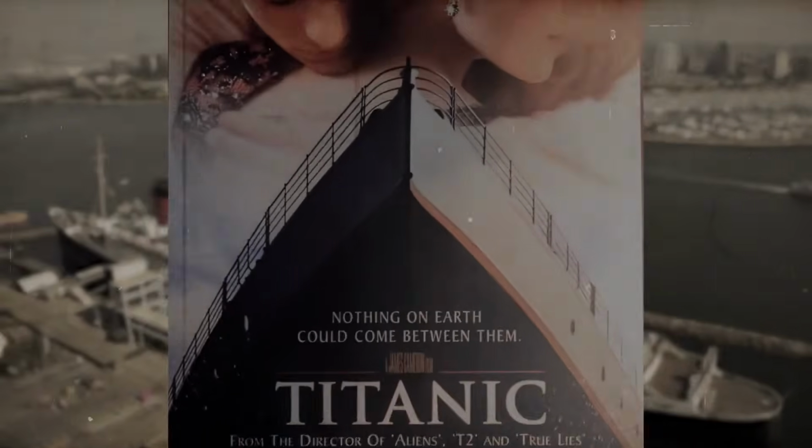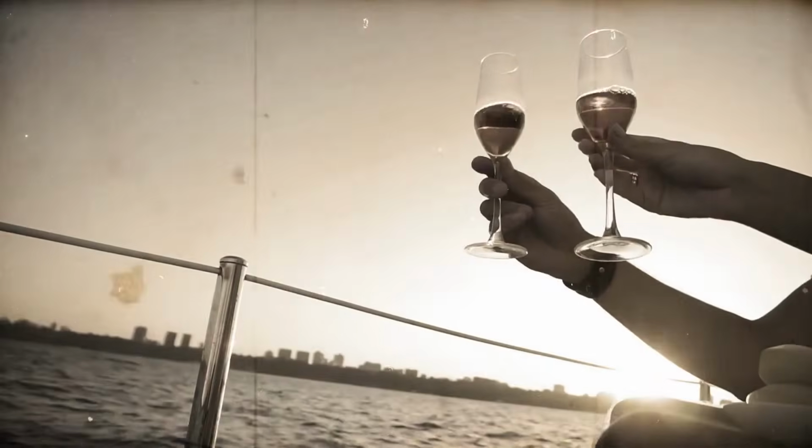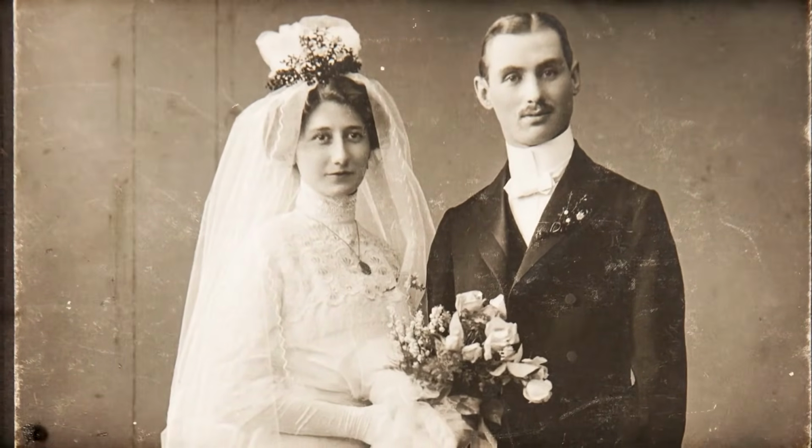We've seen it in the movie, but there were some real-life love stories happening on the Titanic, too. 13 couples even took a trip on the Titanic as part of their honeymoon. One of the couples owned Macy's department store in New York.